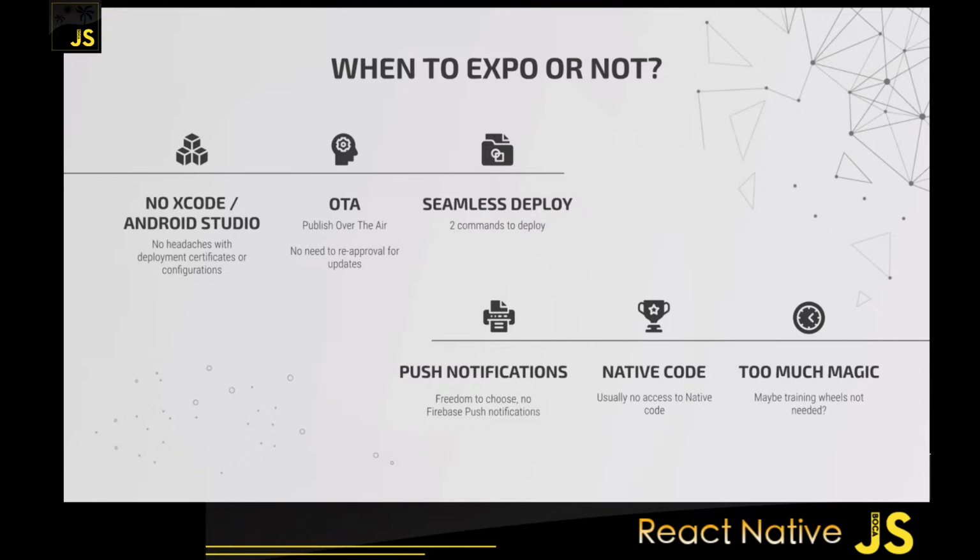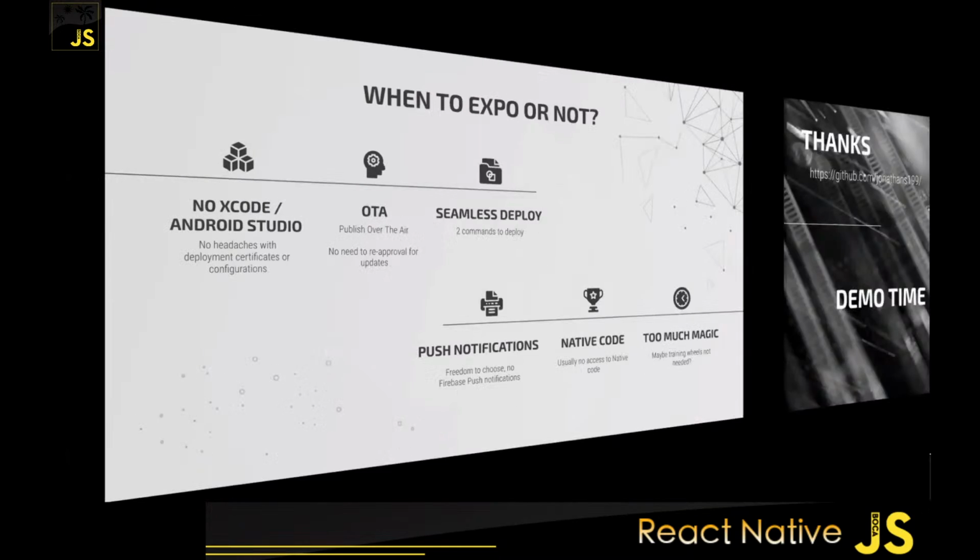So that's one caveat that you have to be careful about when you do an Expo app for production purposes. Also, you don't have access to the native code of the app, since you don't have Xcode or Android Studio. You could maybe find some ways, but it's not as easy as if you were just doing React Native CLI. And sometimes it's maybe too much magic with just two commands. You're up there, and your app is just on the store directly. It's just great.